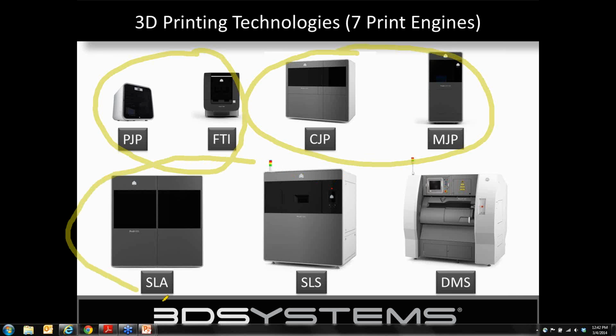On the bottom, and what we'll be focusing on today, is what we call our production systems. One is Stereolithography, SLA. The other is Selective Laser Sintering, SLS. And finally, we have the ability now to produce fully functional metal parts that are equal to, if not better than, casted or forged parts.